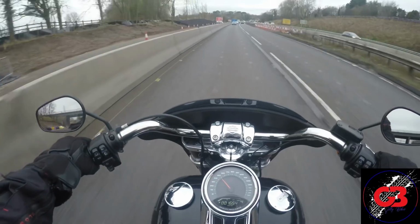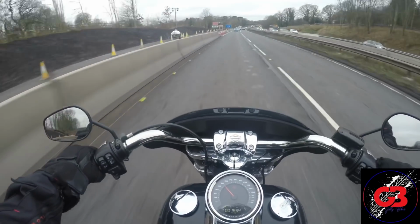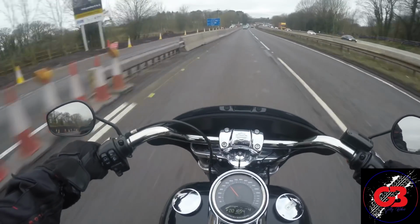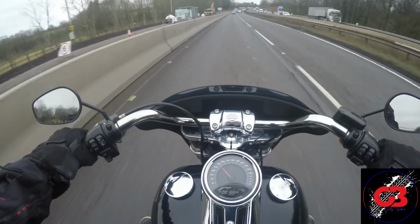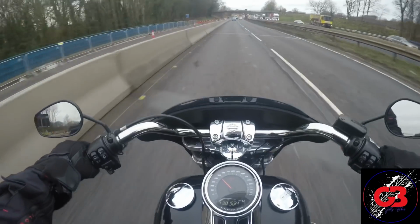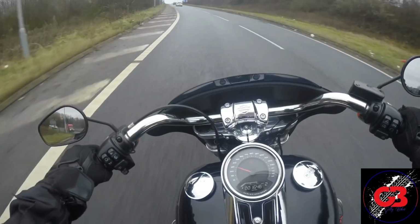Personally, I think this is one of the nicest, if not the nicest looking Harley Davidson that I've seen for a while. And this is just the standard bike. There's no Gucci parts being put on it. This is how you'd get it from the showroom if you were to buy one of these yourself, and I really want to. It sounds amazing.